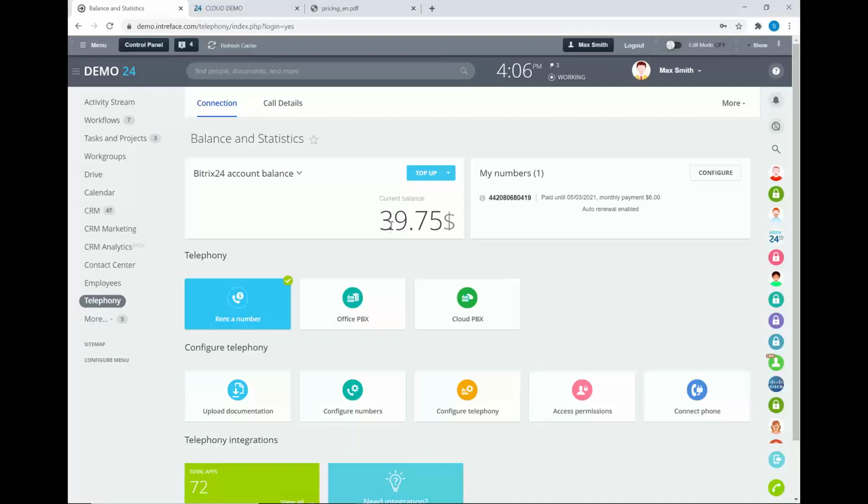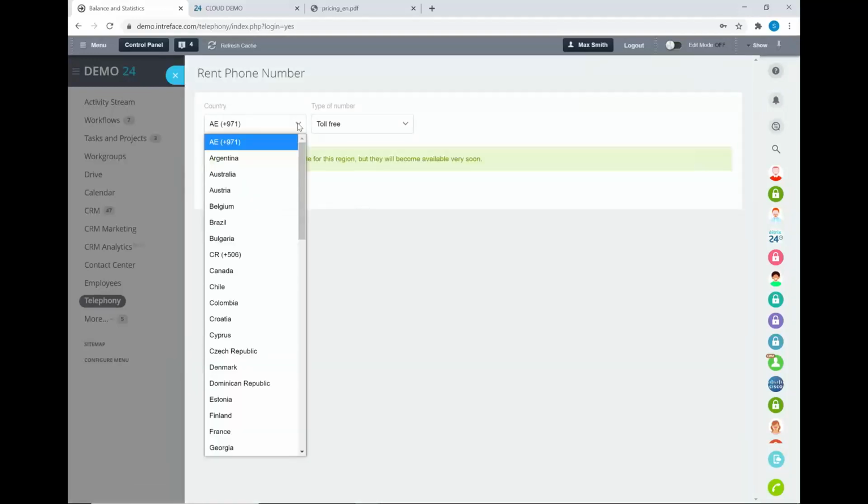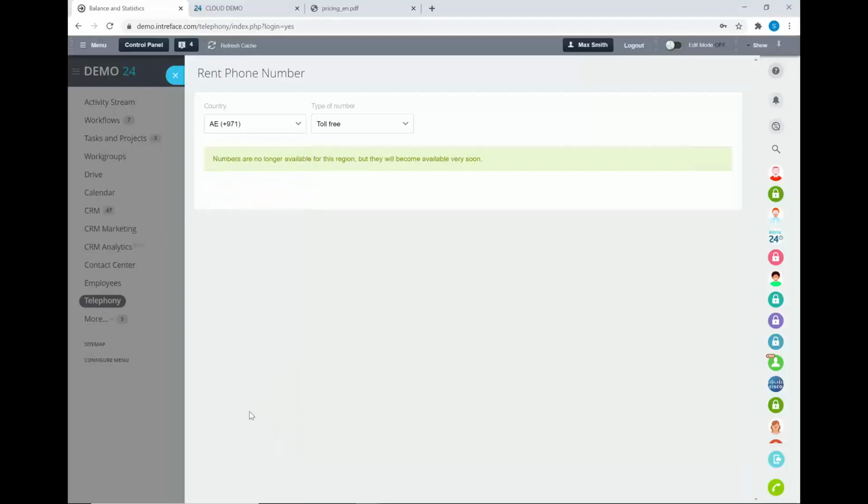Okay. But the first option, as we mentioned, is the ability to rent a number. So within here, we have the rent a number area. We can go into here and rent a number from Bitrix24. And I say from Bitrix24, the provider behind that is Vox Implants, but it's renting a number from the Bitrix24 system here. So first of all, we can choose a country. So let's just go into here and select a country such as the USA.